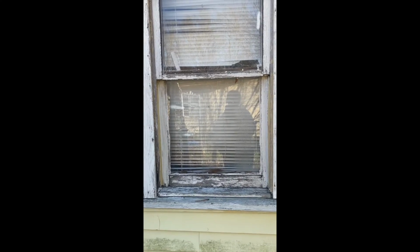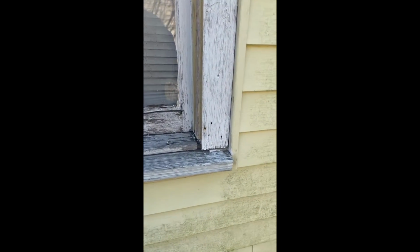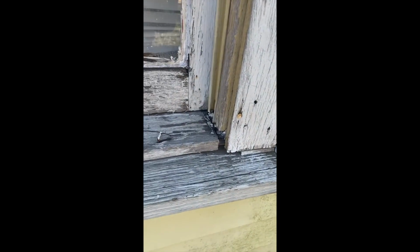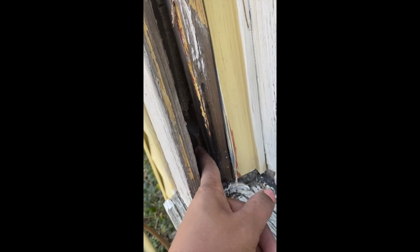So here's the outside of that very same window. You can notice the type of shape that it's in, just wear and tear over time, the paint wearing down over time. And this is kind of where we are. I'm not really sure what that is. This is the house. I don't know if you can see in there, but that's the actual siding of the house.